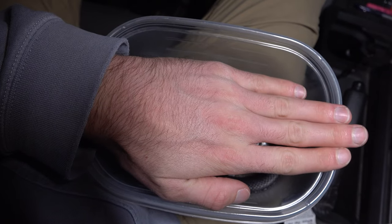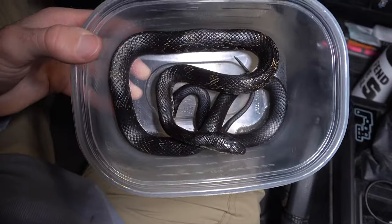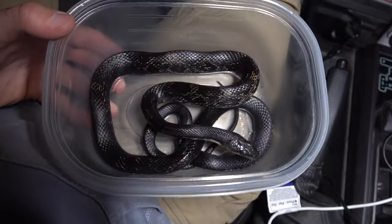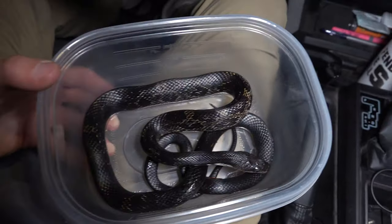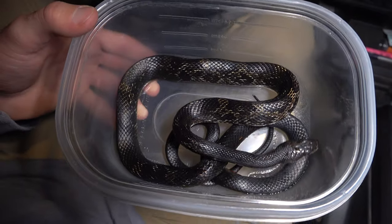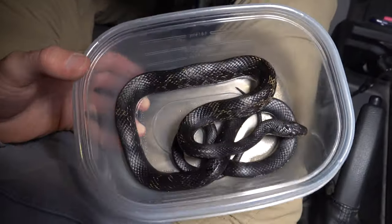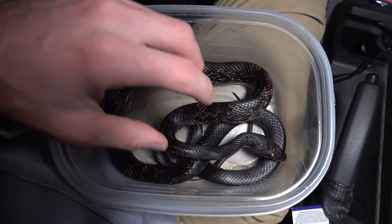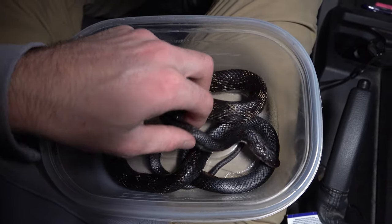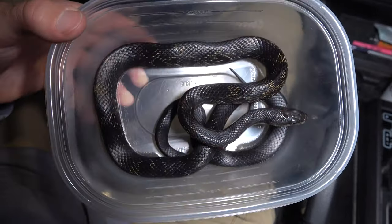Ta-da. All right, guys, well, I have some good news, I think. So this is that rat snake that I cruised at the beginning of the cruising session. And as you can see, miraculously, it looks like it's doing okay. It's freezing outside, I mean, freezing for a rat snake. It's like 50 degrees. So I've been keeping him in my car in this Tupperware to let him warm up a little bit. And it seems like he just kind of got clipped on the head.